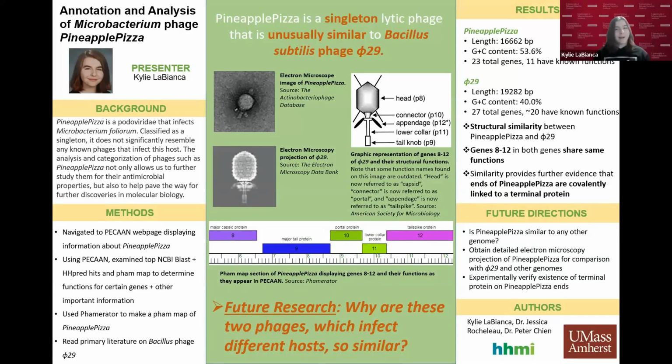So I just told you all about the similarity between these two phages. The weird thing about this is that these phages infect different hosts. So while yes, they probably would have some genes with similar functions, it isn't expected that they would be in the same exact place in the genome. So the big question is, why are these phages so similar?